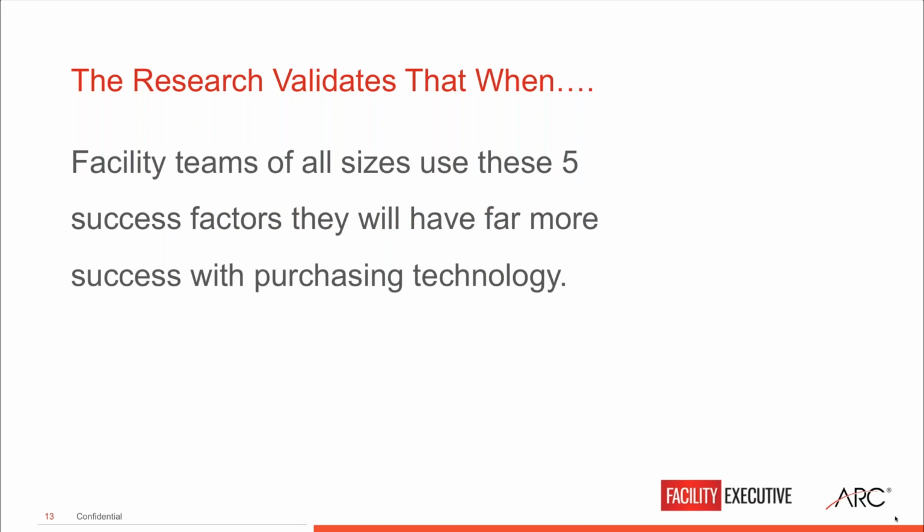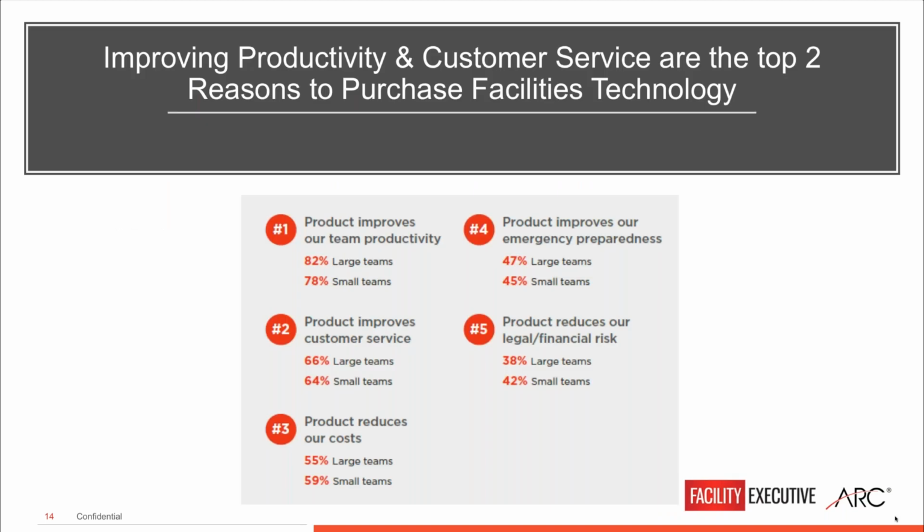Okay, so the research validated that when facilities teams of all sizes use these 5 success factors, they will have far more success with purchasing technology. Well, ask yourself that. Do you agree or disagree with that? Next slide. Todd, why don't you take it from there?